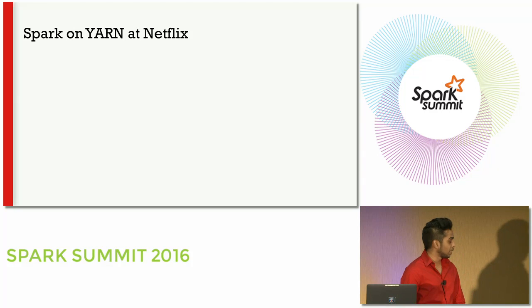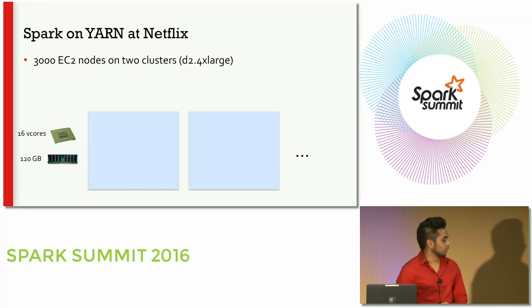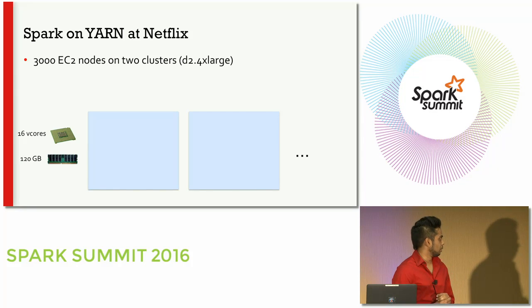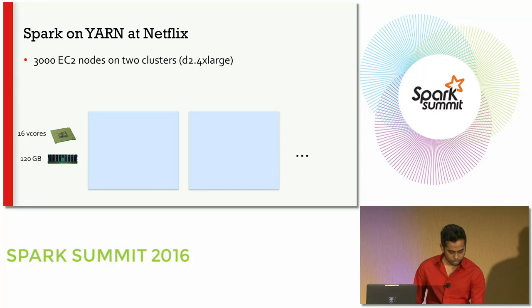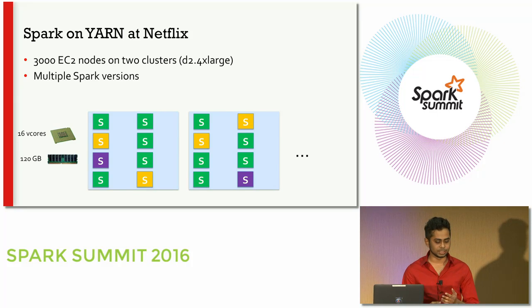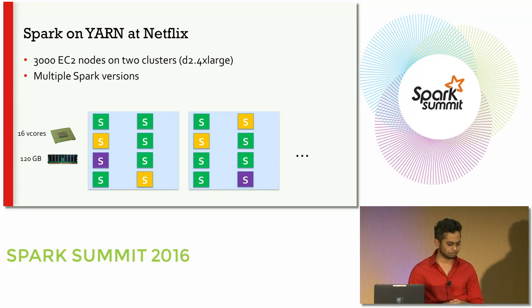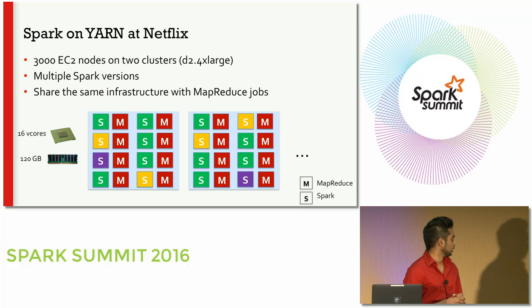Here is how our Spark on Yarn deployment looks. We have over 3,000 nodes on the Amazon cloud of type d2.4xlarge instance type. These instances have about 16 vCores and 120 gigs of RAM. Thanks to Genie, we can run multiple Spark versions on the same cluster. This helps us experiment with new features and bug fixes that are available in the recent versions. And finally, Spark shares the same infrastructure with MapReduce jobs to better make use of our resources.